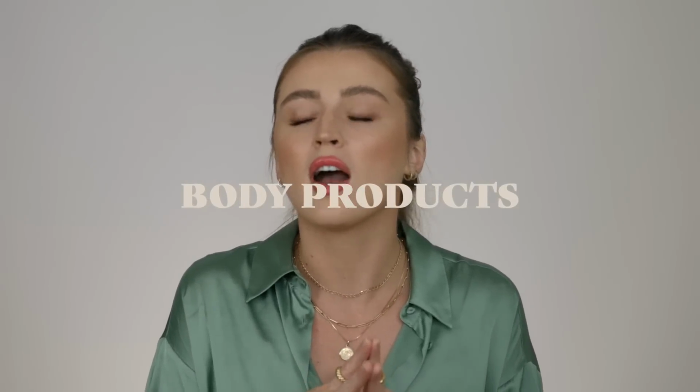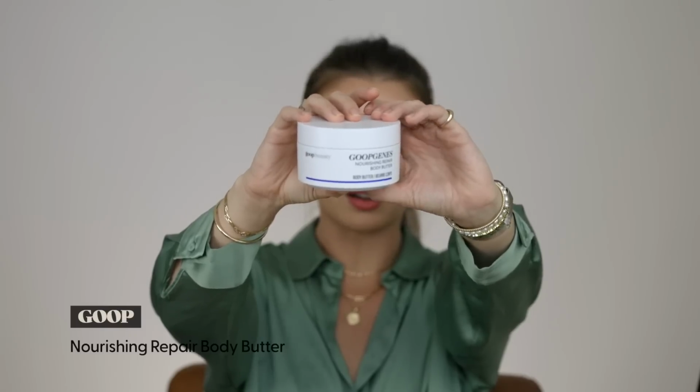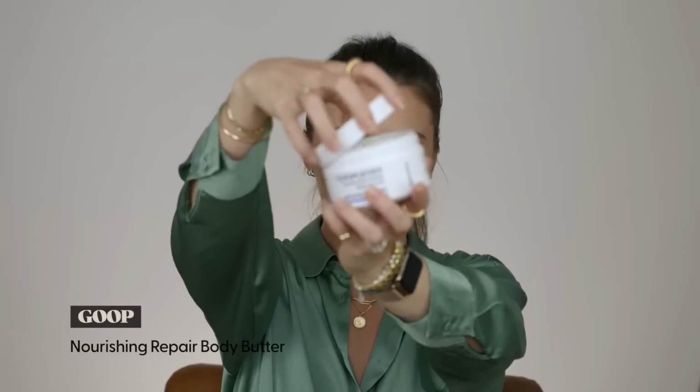I want to talk about some body products because that was very much a place of discovery for me this month. I've got two body lotions here. This is the Goopgenes Nourishing Repair Body Butter, this glorious bad boy here. I should first note that Dan does not like the smell. It just smells like herbal nothing.